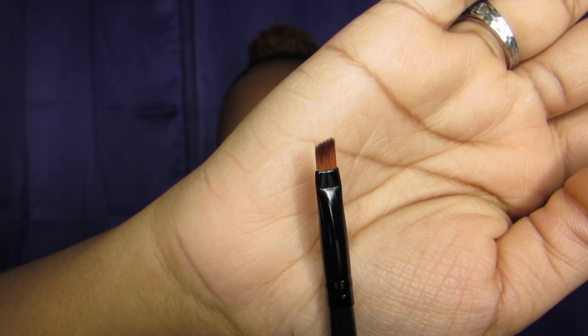And then here is another little angled brush, and this one is much smaller, so I'm thinking this is probably meant for lips. I'm thinking this is probably a lip brush, or you could use this for eyeliner as well because it's a lot thinner. This would be good if you want to make a really thin line.